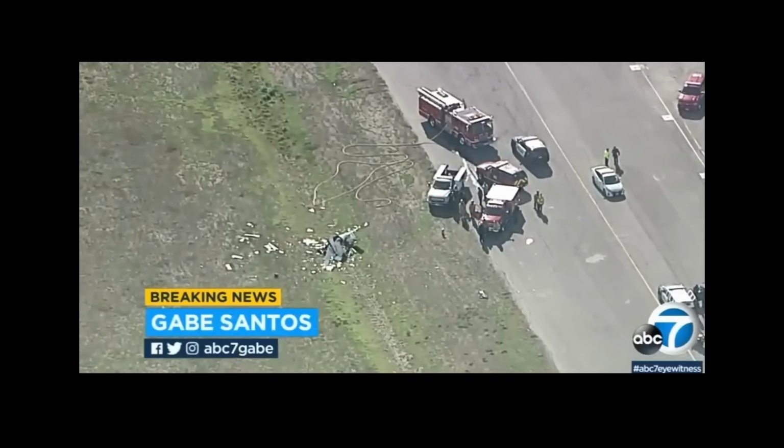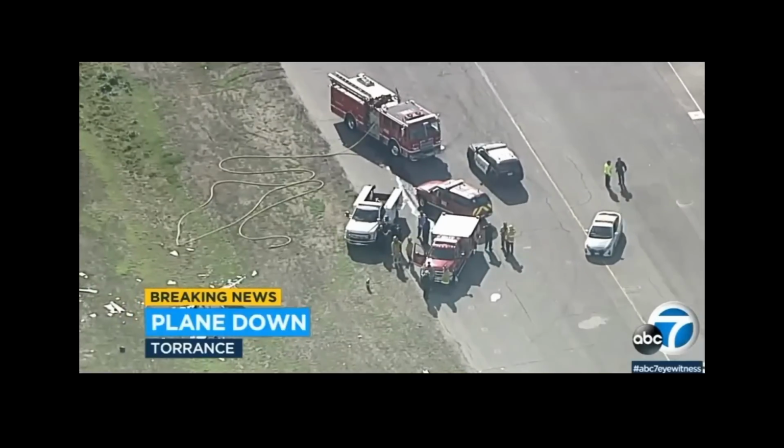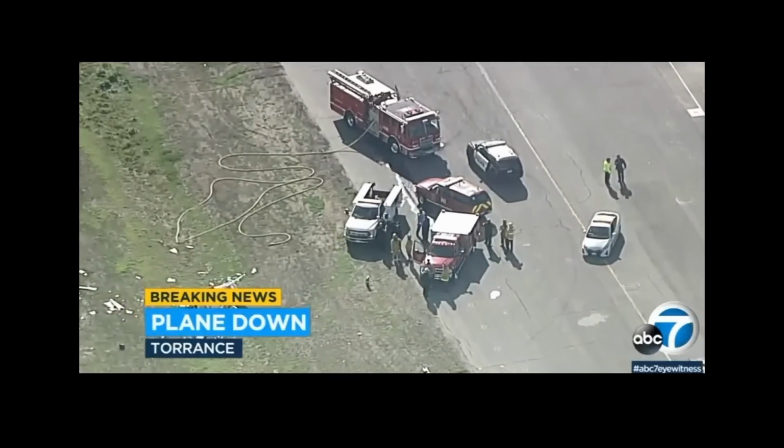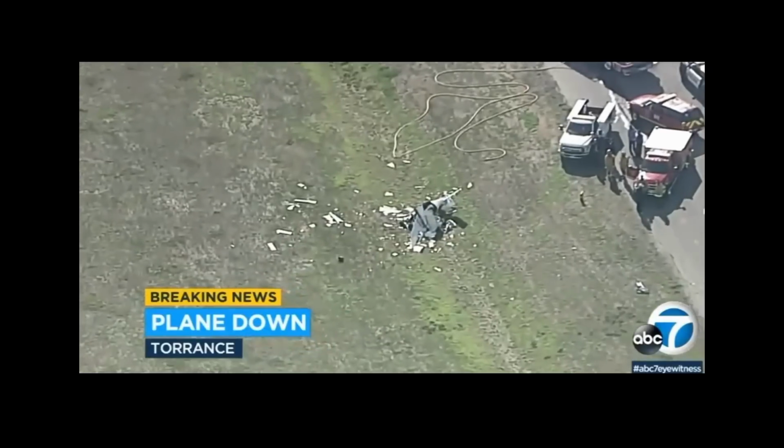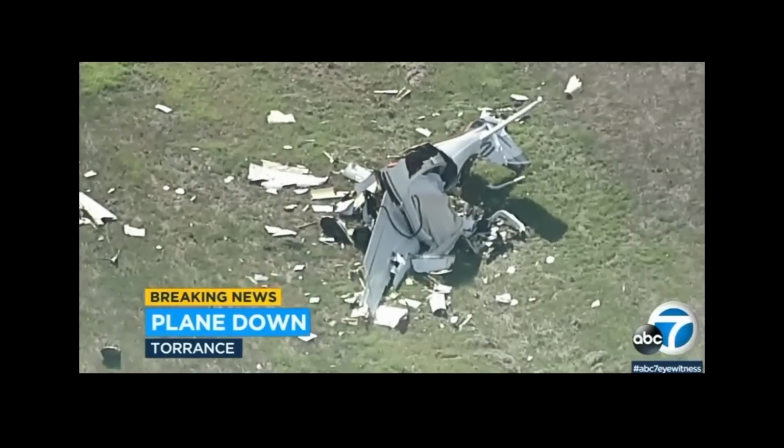They pulled hand lines, trying to see if there's any fire or fuel spills, but it doesn't look like it. Not much ground scarring as well. So maybe it was a stall, some kind of flat spin. This aircraft came straight down, and based on the wreckage, it does not look very survivable. So very sad one. Thank you ABC 7 News for this footage.